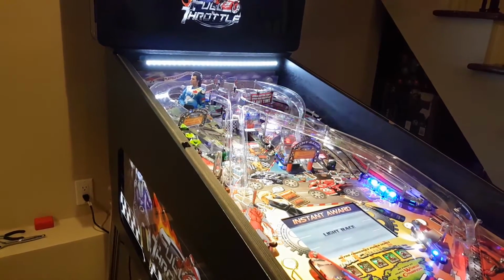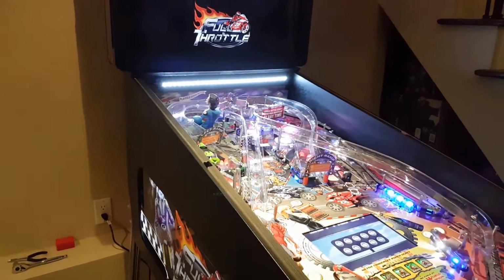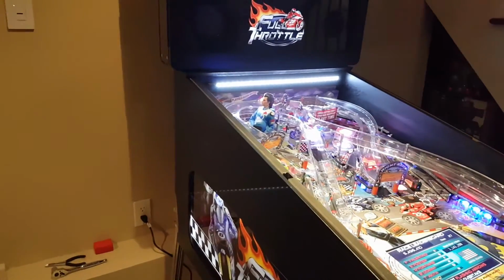The next race will begin. What they probably need to do is put a ferrite on the cable for the motor. Alright guys, so what we're going to do is we're just testing this.